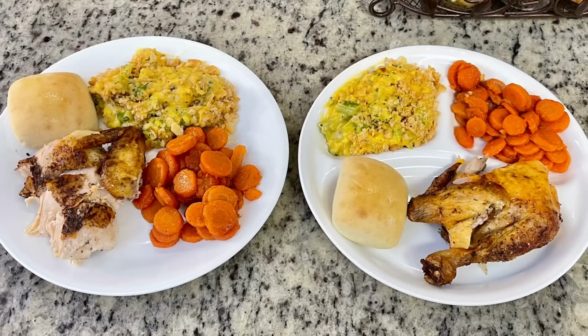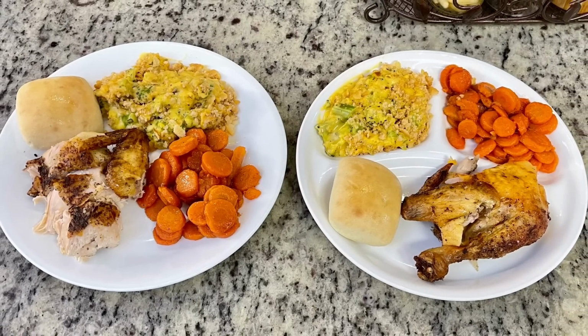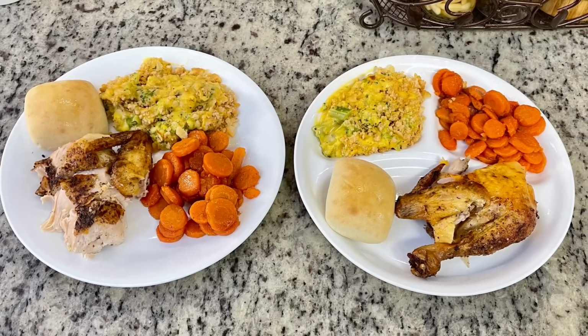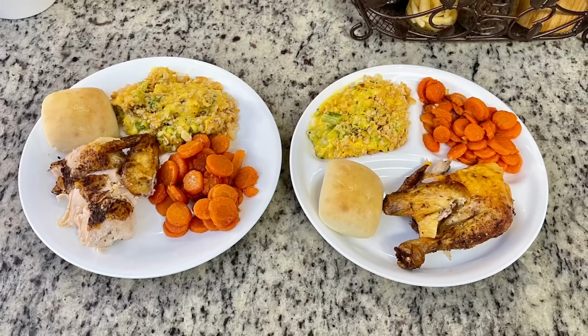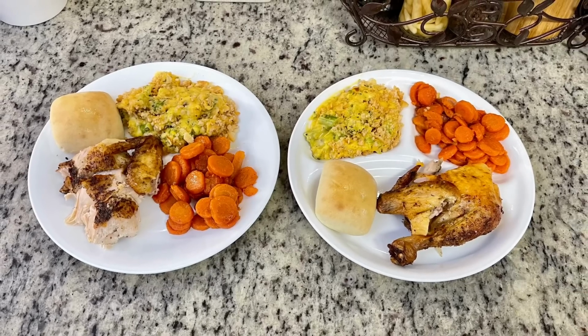All right, and here are the plates. This was our Sunday dinner. We've got some of the chicken, the carrots, broccoli, and the rolls. And this was such a good dinner. Everything was delicious.